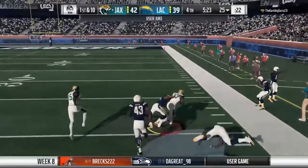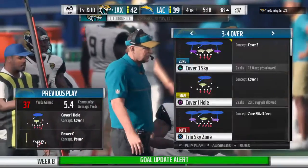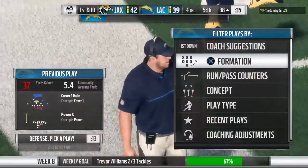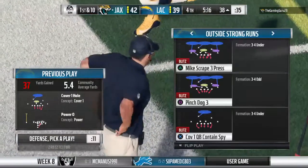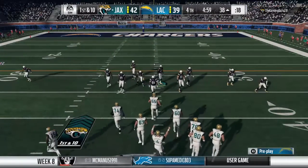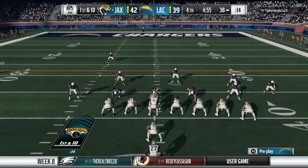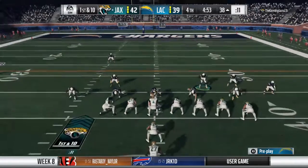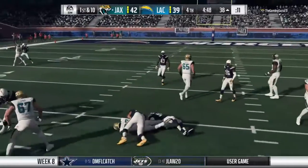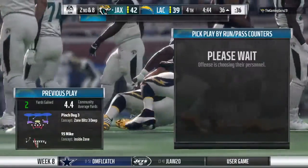And he's taken down, but not before he gets this into enemy territory across the 40. A big chunk of yardage there, 37 yards. Again, it's Fournette. And he'll take this one down to the 36. 2 yards on the pickup there. It'll be 2nd and 8.